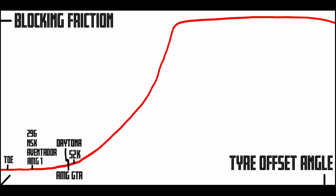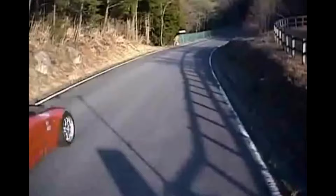The 86 and the Lancer Evo have it worst, especially the Evo. The 86's engine is in the front position, whereas the Evo's engine is directly in front of the front axle, which gives the Evo's rear wheels the largest rotation axis out of all the cars we've talked about. This is what makes the S2000, Viper and Daytona simply better designed than the Evo and 86. It's more balanced. It's just plain better.